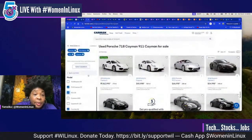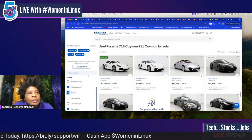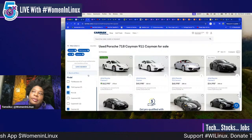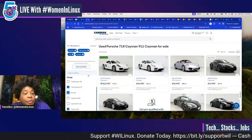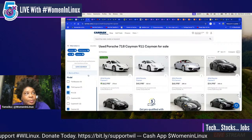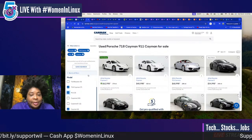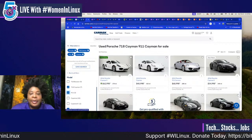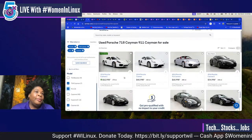So this week I've been looking at... I think I'm ready to get another Porsche, but I'm like, what do I want? I don't want to get something too new because I want to mod it. And I was like, what do I want to mod? Which Porsche? So I've been looking, and this goes into a topic we're going to talk about today. I can get one of the older ones and then soup them up.